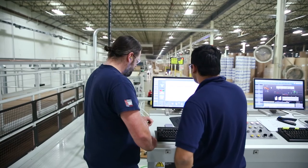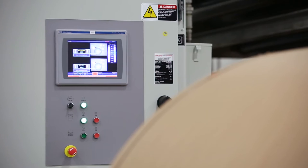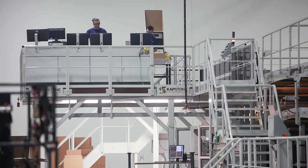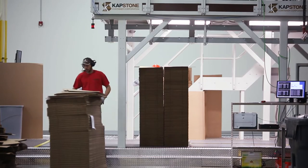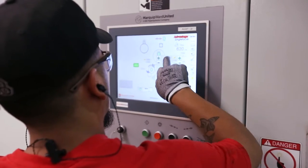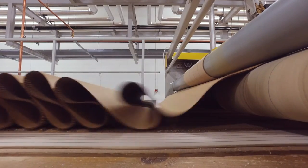With the control system, we're providing our Markup Ward United SCS system, which is a supervisory control system for the entire corrugator control. So that would interface with the customer's scheduling system and do all of the controls from splice synchronization to controlling wraps and gaps as well.